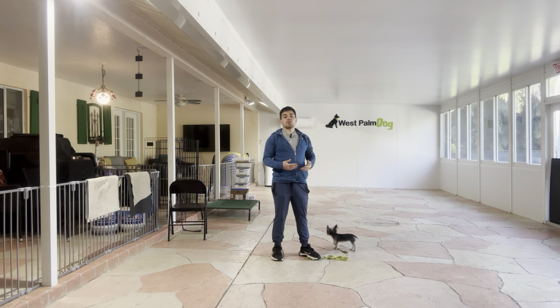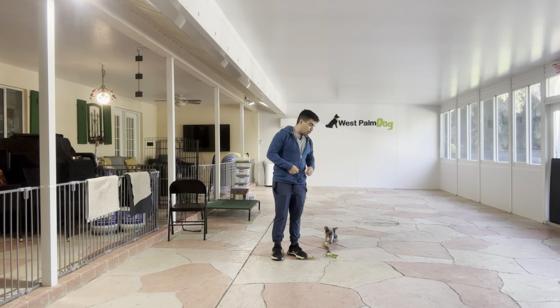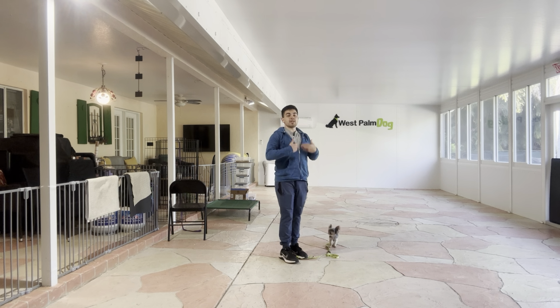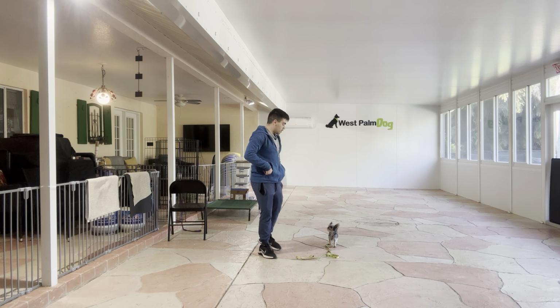So from here, what we're going to be doing is every time we treat, be able to stand up straight, because we don't want to always be treating like this. We want to be able to stand up straight, but we are almost there. So that was very good from Pumpkin.